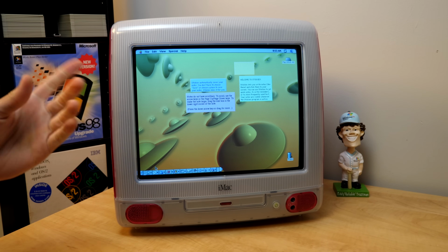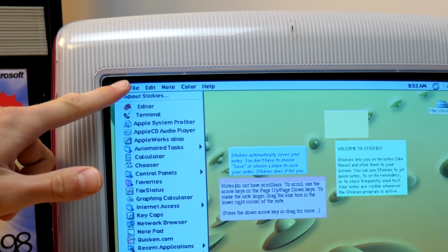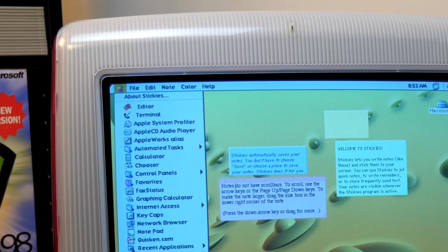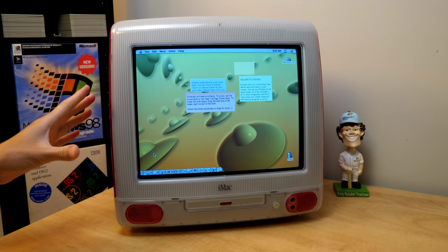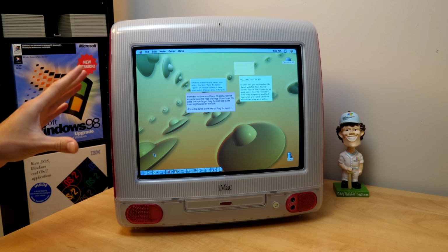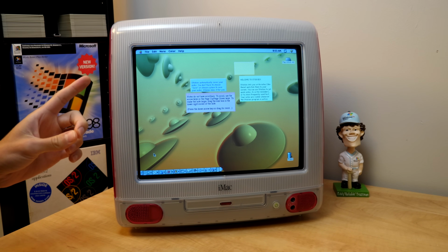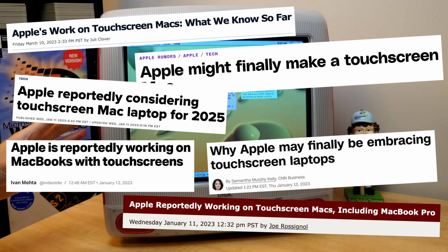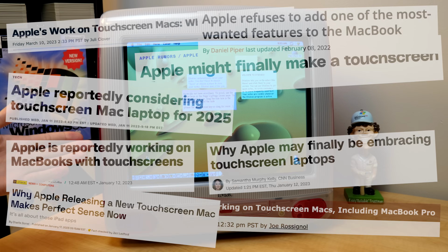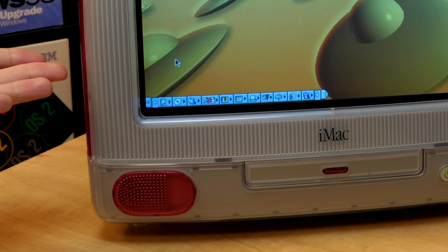So this is not your average iMac G3 because it has a rather unique way of interacting with it. And no, this is not some weird one-off mod that somebody did to their old computer. This was actually something that you could buy back in 1999 if you knew where to look. So while the rest of the tech world is anxiously debating whether or not we'll ever see a touchscreen Mac, I'm here to tell you that there already was one over 20 years ago.